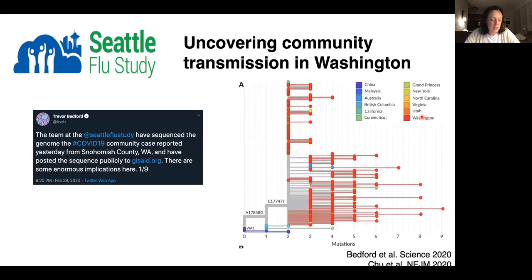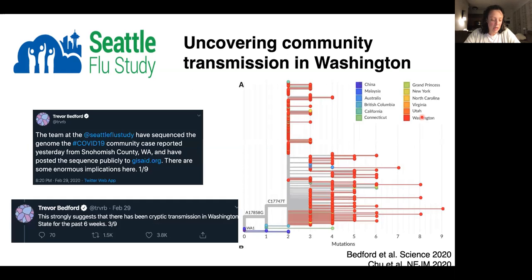So of course we sequenced the genome as fast as we could. As Trevor points out in this tweet, because this is how science was distributed back in February, the sequence has enormous consequences. It looked at the time like it was related to a travel case or Washington 1, which was the original case from 6 weeks before, and our modeling suggested we had a pretty sizable outbreak in our own backyard. So we'll stop here. We've discovered community spread, and we think an outbreak, right in Seattle.